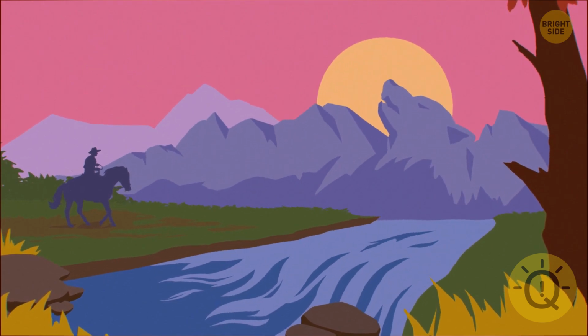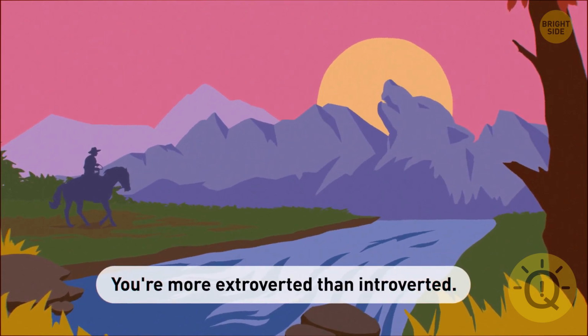If it looks like a landscape with a horseman to you, you're more extroverted than introverted. You enjoy your alone times, but mostly need the company of others to share with. You're fun, easygoing, and a great team player.